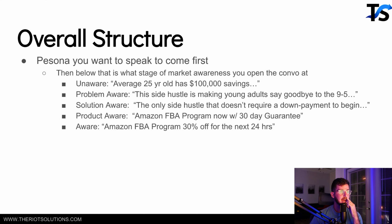Okay. Now solution aware. This is where we're talking about the advantages of our solution versus all the other solutions. So problem aware, we're picking up the conversation if they have a problem. Solution aware is that they're actively looking at solutions right now, and we're trying to position our solution as the best. Now again, solutions, not products.